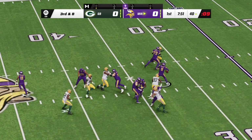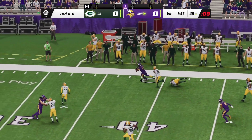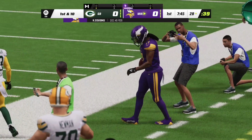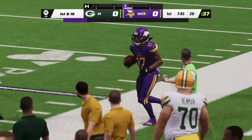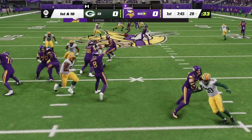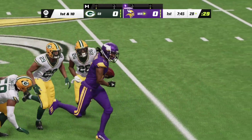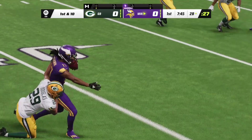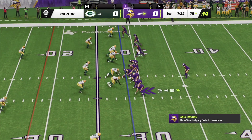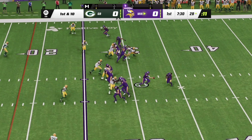Cousins to throw it. And that's complete to K.J. Osborne. And he is out of bounds, but not before he's inside the 30. A big play that time on the catch and run. 32 yards. Brandon, we've both been around the game long enough that we know that in pregame, defenses are pretty amped up, aren't they? I mean, they're pounding lockers, and they can't wait to get out there. But when you hit them with some big pass plays early, it takes the starch right out of them.